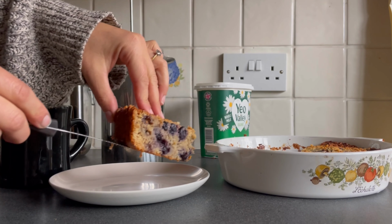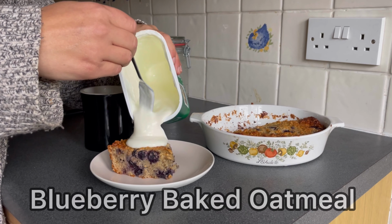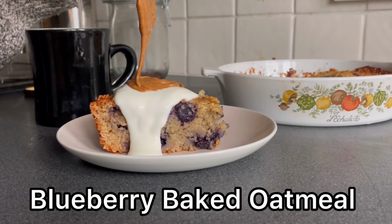Welcome to our real life morning kitchen. It's always a little bit crazy. I am eating one of my favorite prep ahead breakfasts, especially in the cold months. Baked oatmeal. It is delicious warm.